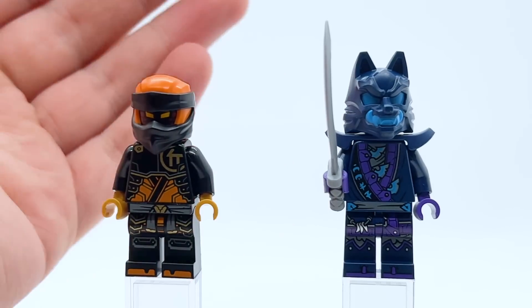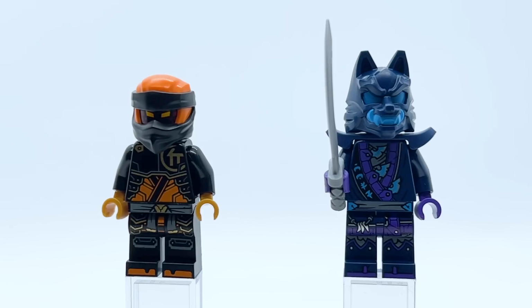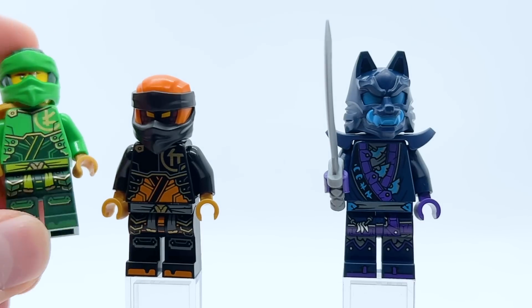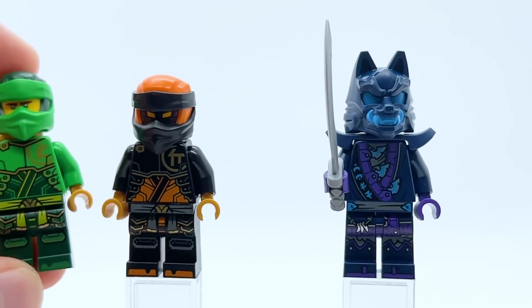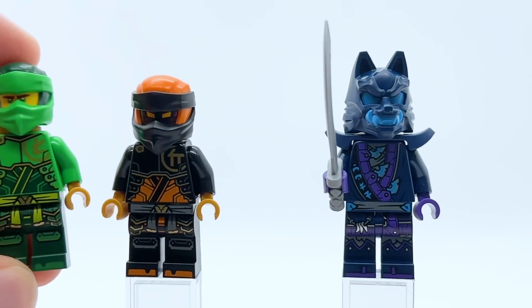Starting with Cole's mech suit, these are of course the new ninja suits for this wave, and something kind of cool about them is they actually match between all the different ninja. That's something we haven't seen in a little while, but comparing him to like a Lloyd from this wave, he doesn't come in this set of course, I'm just showing you him for comparison. You can see basically the only difference between these two is the colors. The actual design's exactly the same.